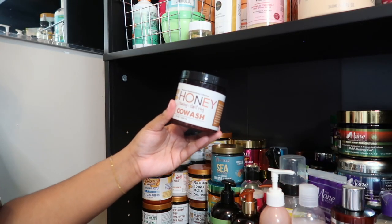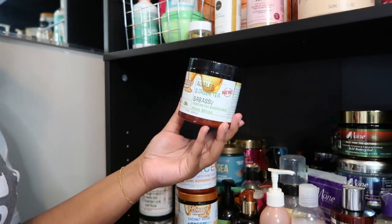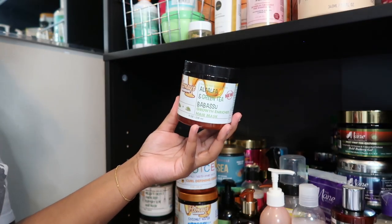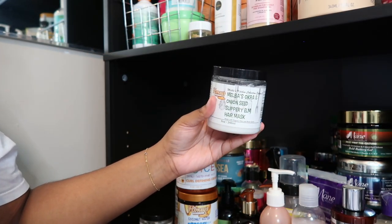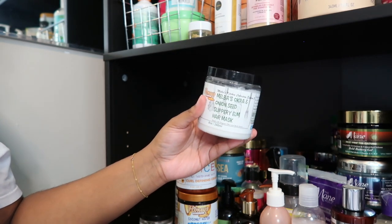This is the Honey Cleansing and Clarifying Co-Wash. Next, we're moving on to more masks. So this is the Alfalfa and Green Tea Babassu Growth Enriched Hair Mask. This was part of one of my last purchases from Honey's. This is from Melba's Kitchen Collection Edition 3. This is Melba's Okra and Onion Seed Slippery Elm Hair Mask.